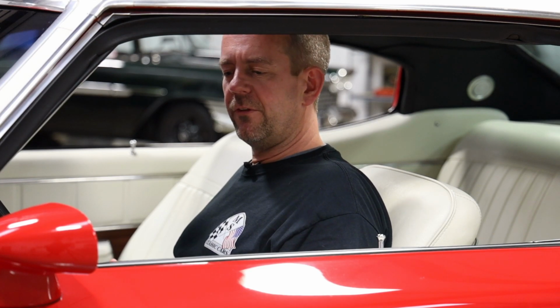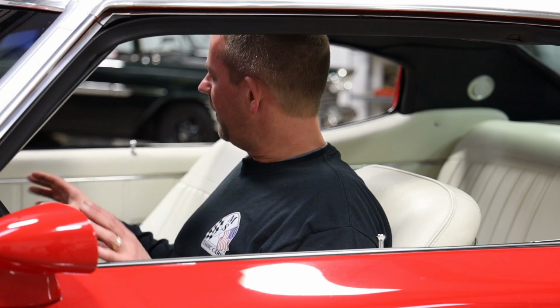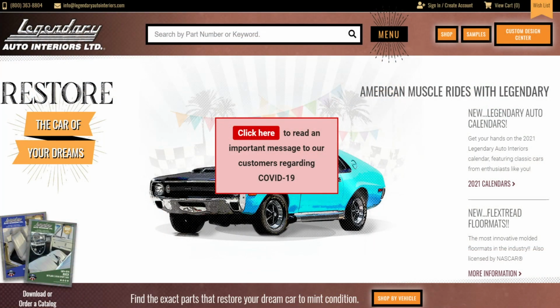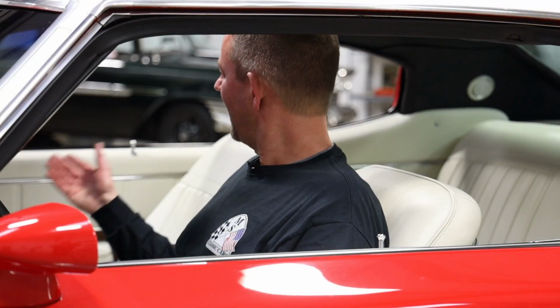But getting into the rest of the interior, I was under the impression from the information that we've gathered that this was a Legendary interior. So Legendary is a company that does really higher end interior products. Supposedly that was used during this restoration, so you can kind of tell by looking at it that the fit and finish is very nice.